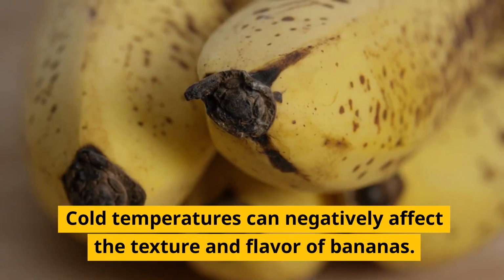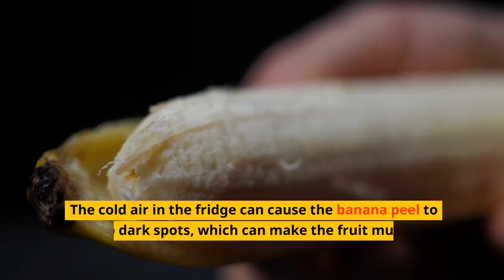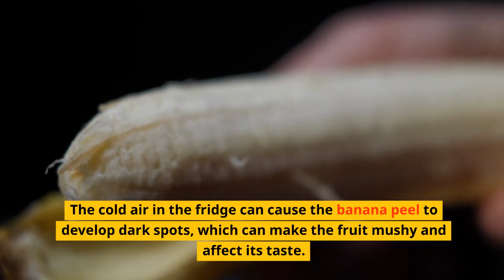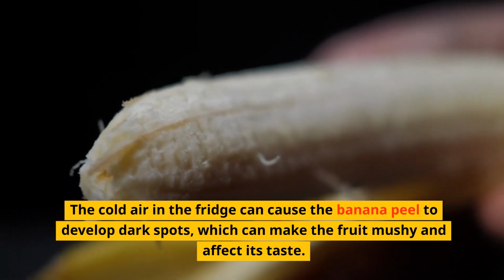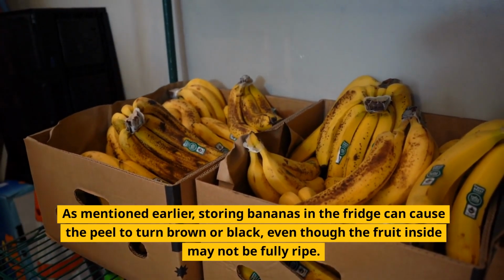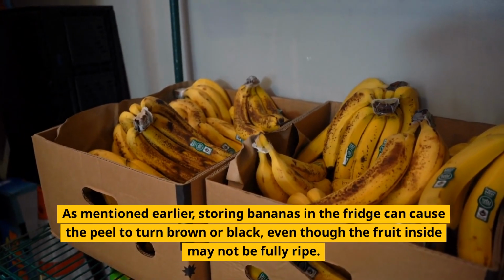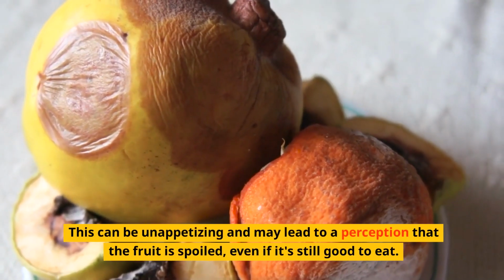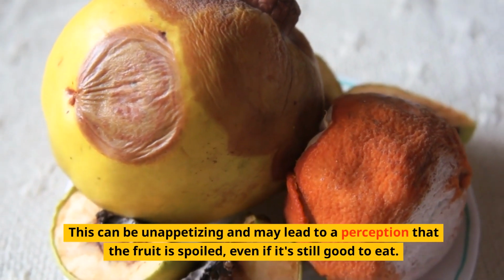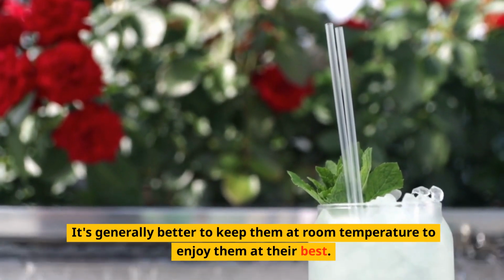Cold temperatures can negatively affect the texture and flavor of bananas. The cold air in the fridge can cause the banana peel to develop dark spots, which can make the fruit mushy and affect its taste. As mentioned earlier, storing bananas in the fridge can cause the peel to turn brown or black, even though the fruit inside may not be fully ripe. This can be unappetizing and may lead to a perception that the fruit is spoiled, even if it's still good to eat. It's generally better to keep them at room temperature to enjoy them at their best.